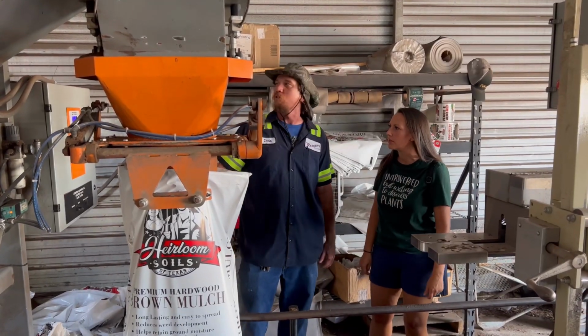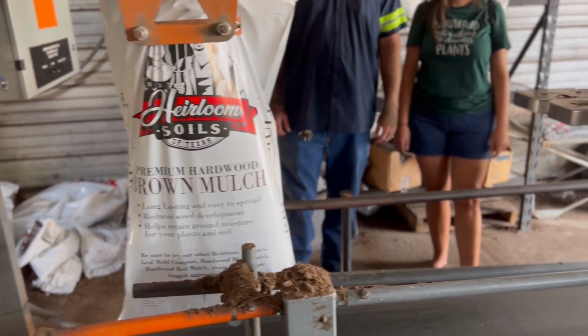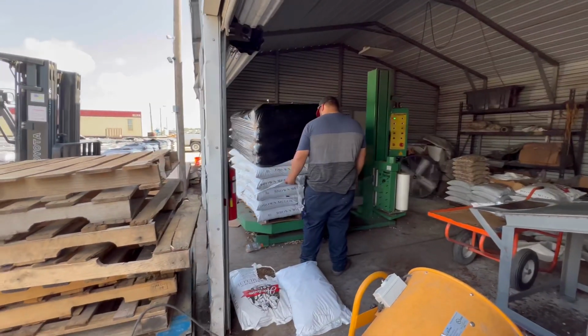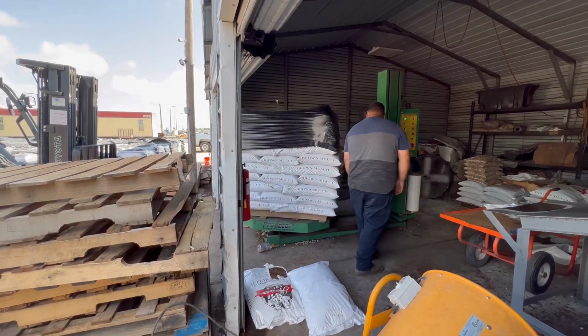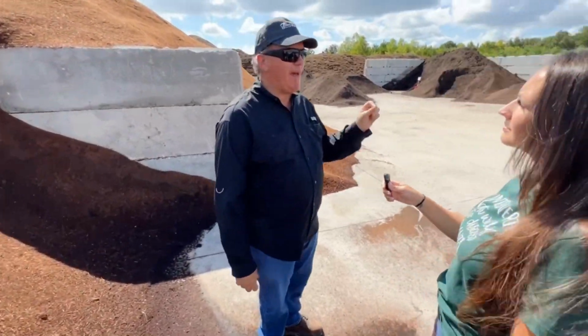And along the way, we're creating more and more local jobs. And since these products are also coming from Texas, we can provide a real high value, premium product for a little better value in terms of cost. Since we're right here, nothing's having to be shipped from California or real far away.